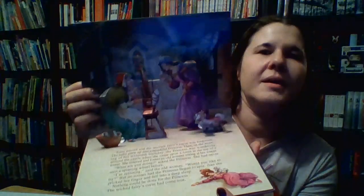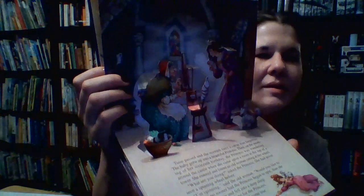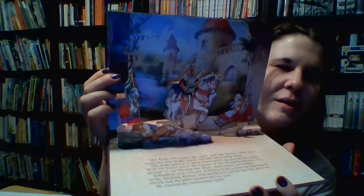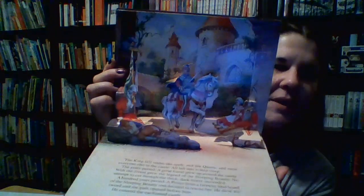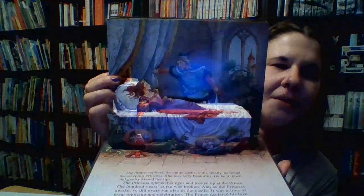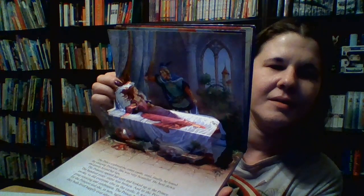Then it's got the scene where she's being cursed. Then the scene with the spindle. So even the basket is popping out. The dogs, so they're not as elaborate as some of the ones I've shown in class, but there's the prince arriving to see everybody asleep, and then there's her asleep in the bed, and he comes and wakes her up. So yeah, that was pretty. I was going to show you.